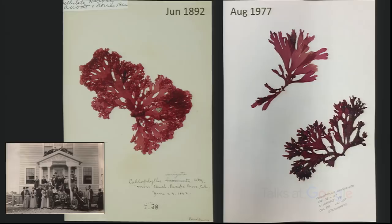So what we can do is recreate the temperature of the ocean in which that alga specimen lived by looking at the oxygen isotopes. We can look at the nutrients in that ocean. We can look at the pollution in that ocean. This is an organism that roots in the bottom, so it didn't migrate.